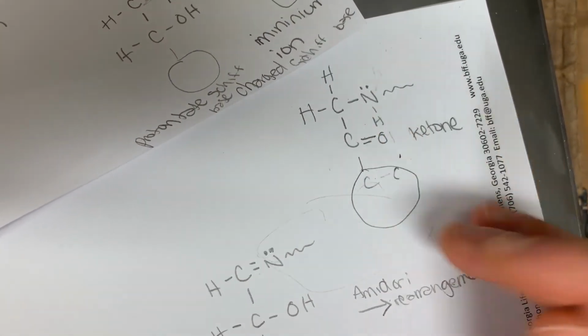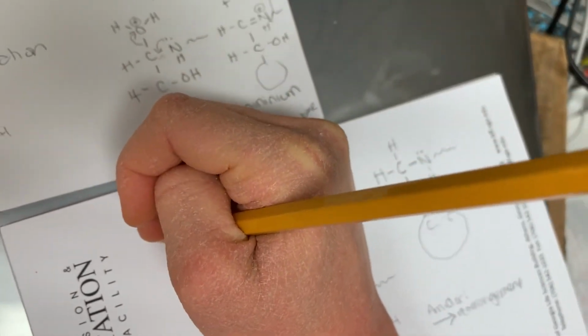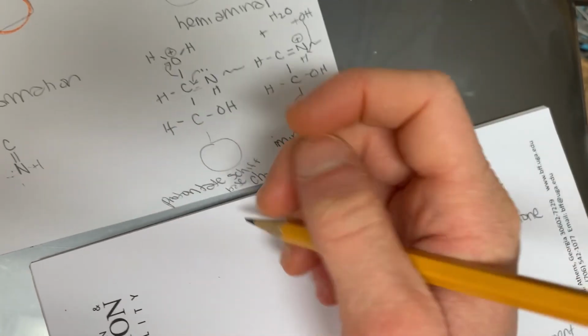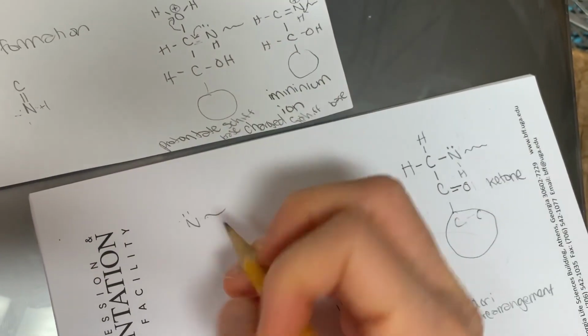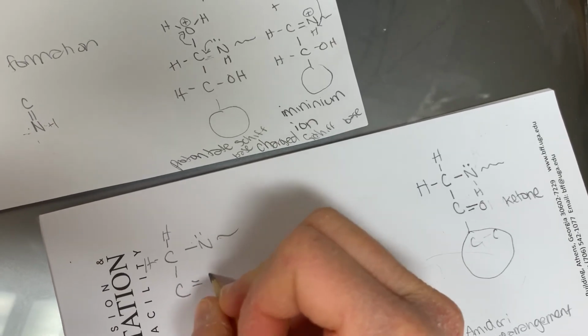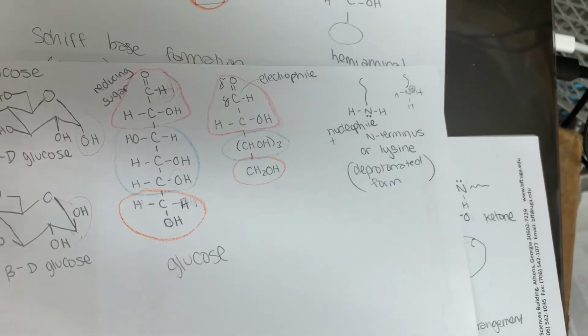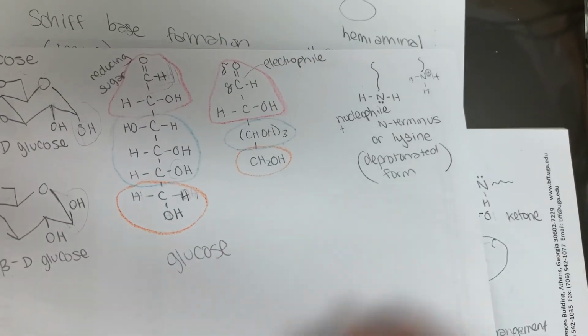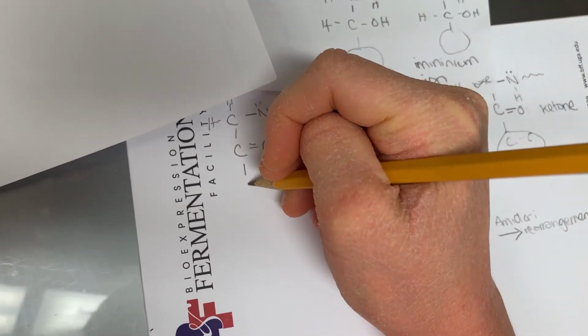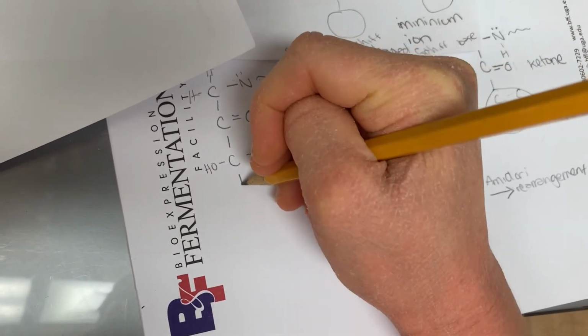But then it's actually going to change back into its ring form. So if we draw out the whole thing again, we have basically it attached CH. We have this, and if we go back, we also had the blue and the orange, which we were combining down here. So if we redraw all that out, we now have CHHO.